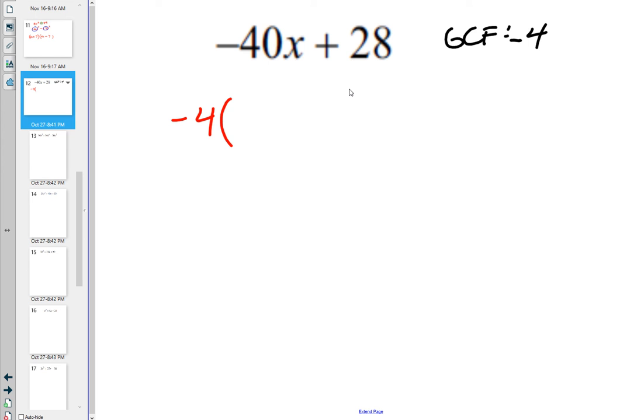So I'm doing it the way you probably see it, where they would factor out a negative. Negative 4 times what gives you negative 40x? Negative 10, but keep the x. And then negative 4 times what gives you positive 28? Negative 7. And now we're done. There's no need to do anything further because this is not quadratic.